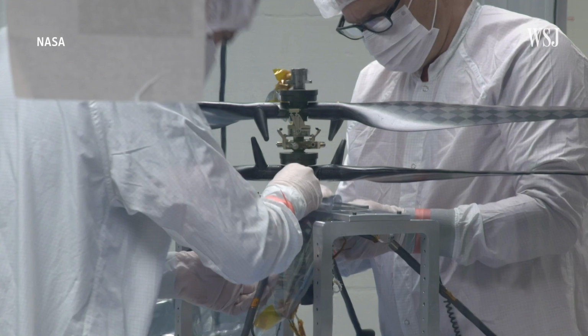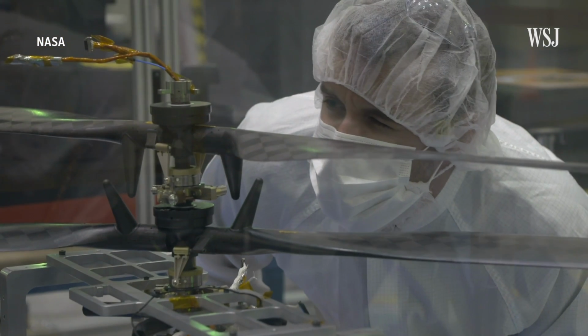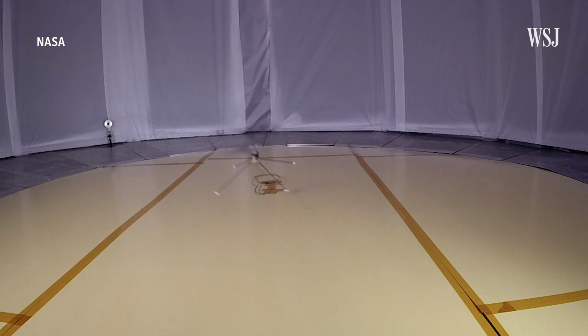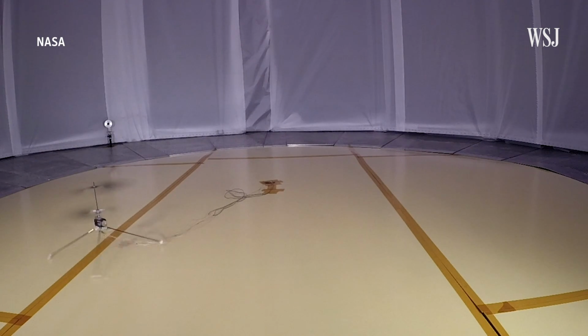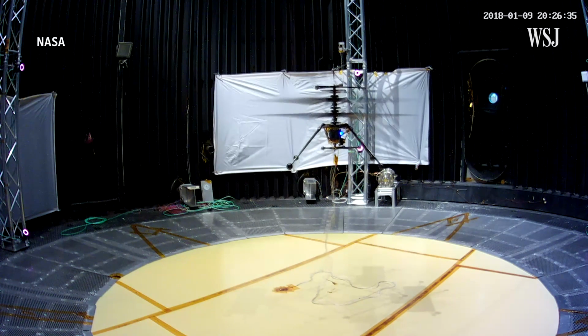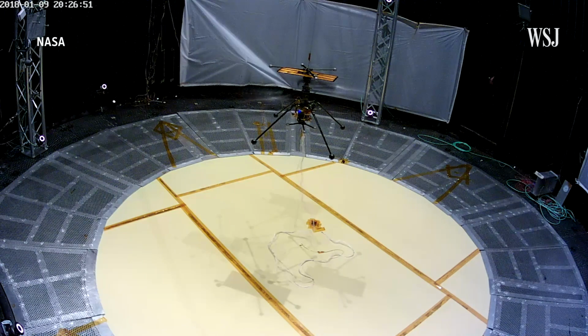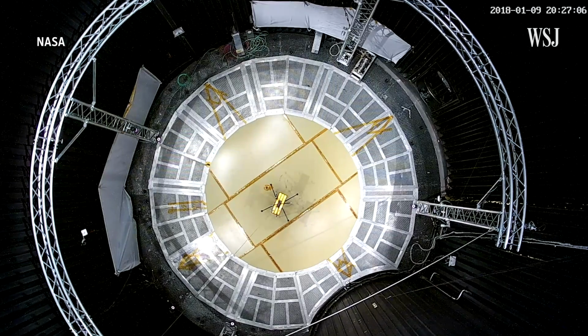NASA and AeroVironment had the challenge of designing a craft without being able to test in the environment in which it would fly. A lot of the testing that happened on the Mars helicopter happened at JPL's Space Simulator facility. It's a very large vacuum chamber that can be filled with CO2 gas to simulate the atmosphere on Mars. You know, it's a really special facility. There are very few like that in the world.